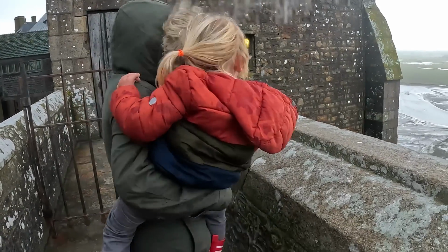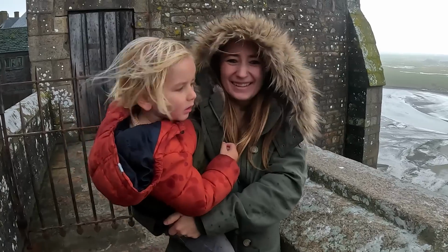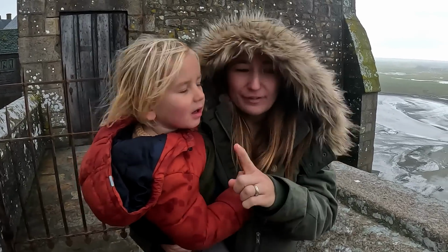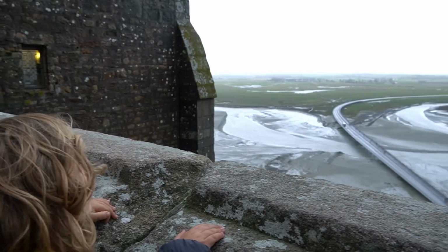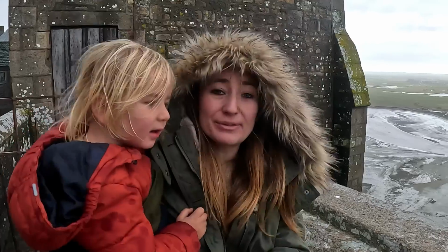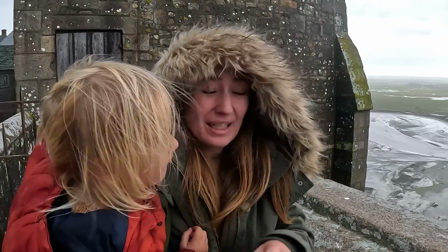That's like Haley's. That does look like snow, doesn't it? That's snow. Anyway guys, got another fun fact for you. So we're looking now out over all the mud flats, which is really cool. We're proper high up, but it's really dangerous as well because apparently the tide can come in as fast as a galloping horse, so best idea not to go out on those mud flats.